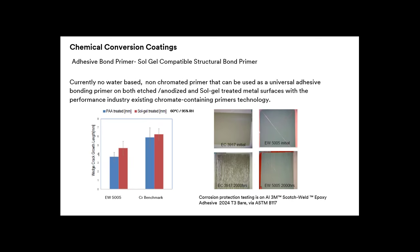And then you can back that up where we've benchmarked the corrosion resistance of EW5005 versus a standard chromated product. After 2,000 hours, you can see all the white bits of corrosion growth on the bottom picture of the 3917, and in comparison, the EW5005 shows relatively little corrosion growth.